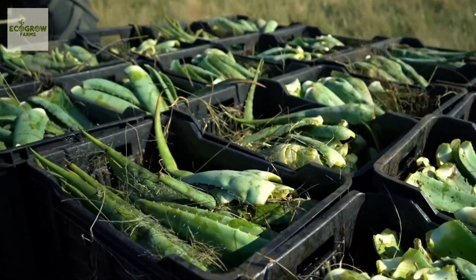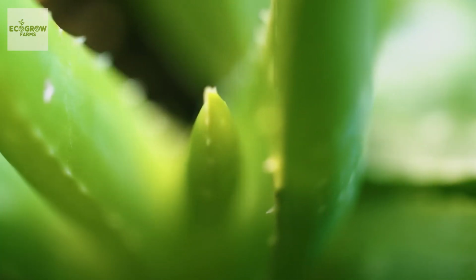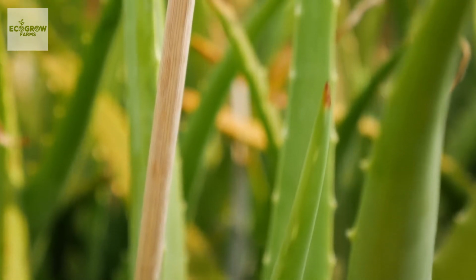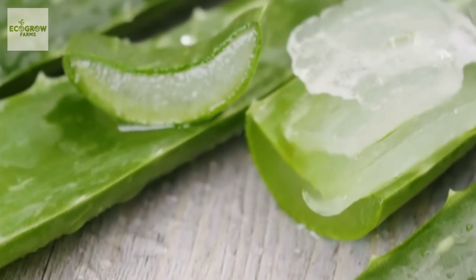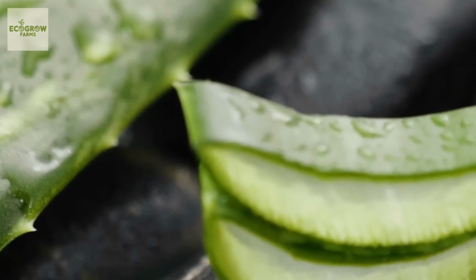Aloe vera's popularity is not just about its health benefits, it also taps into the global trend toward natural and organic products. As consumers increasingly seek out safe, natural remedies, the demand for aloe vera continues to rise. This trend is expected to keep growing as more people turn to natural products for skincare, wellness, and even household cleaning solutions.